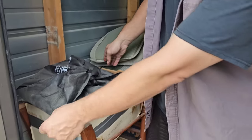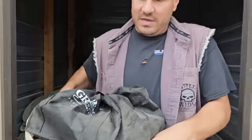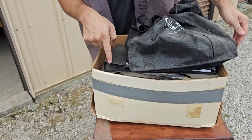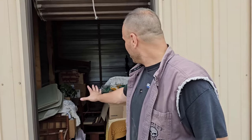But that's not the only reason I bought this. If I show you this, you're about to lose your mind, okay? Because I know you didn't see it. All right, this box. Do you see the corner right here? Do you see right in here? Do you see? Silver plated something. Silver plated? Yeah. My guess is silver.